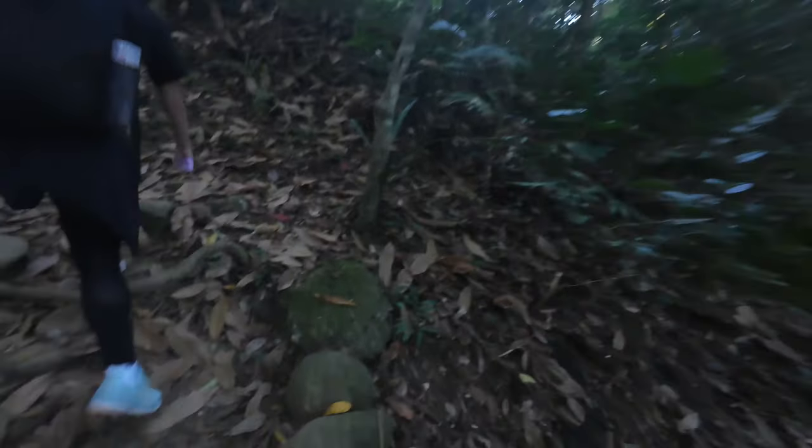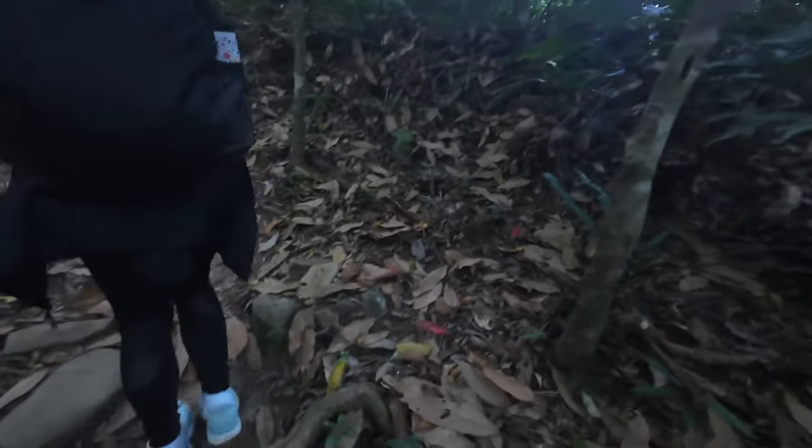Wow. But this place is pretty cool because you can hear the birds because it's a protected area. I don't know if you can hear that, but there was a woodpecker sound. We'll see Micah later. Hopefully she's okay.